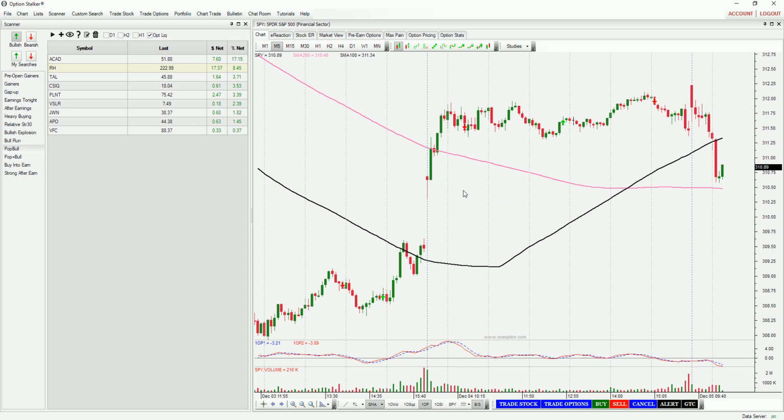I would not expect, even though this is a support level, I just mentioned that also in the chat room, this is a support level, so we should bounce off of this support level, but it's going to take a couple of tries at this support level before we get any kind of decent bounce.